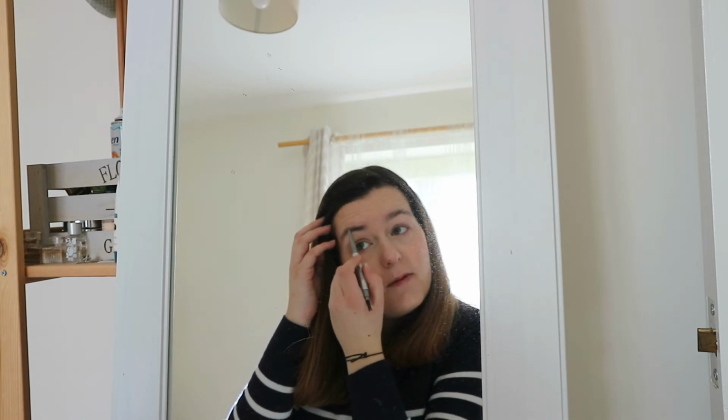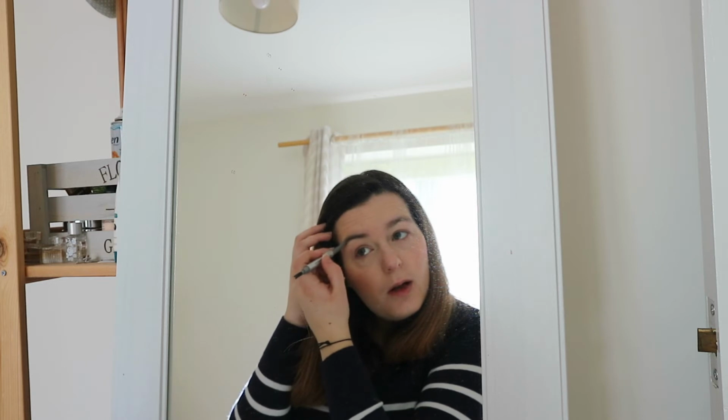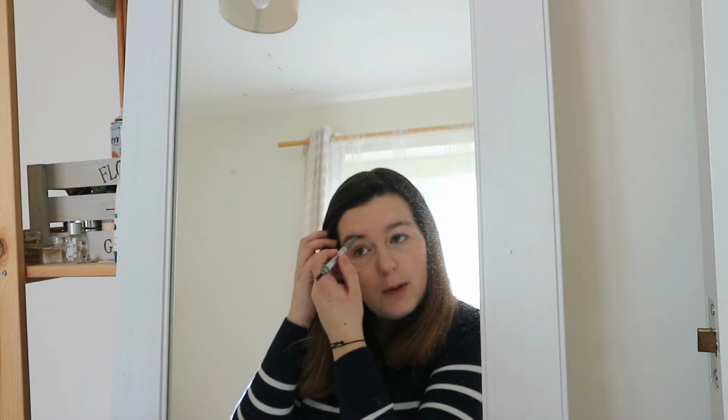So, we've got the base of the face on. The base of the face. I'm good at this makeup thing, aren't I? Amazing, base of the face. And eyebrows, just kind of fill them in a little bit.